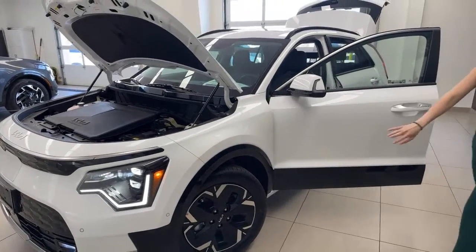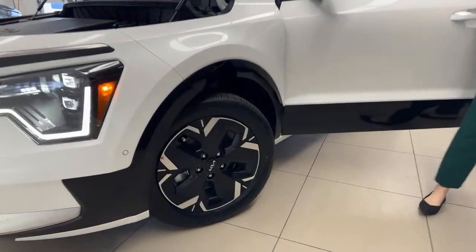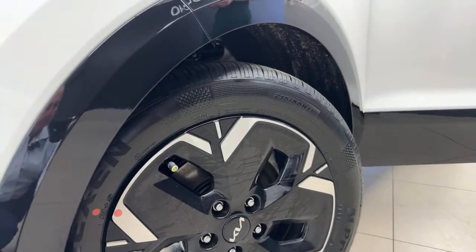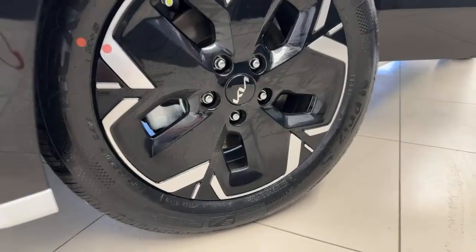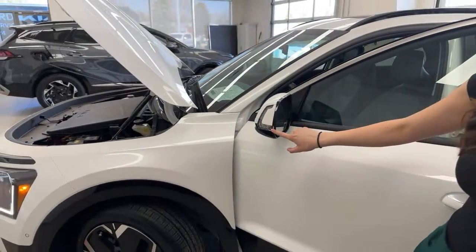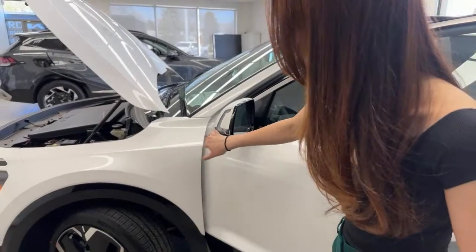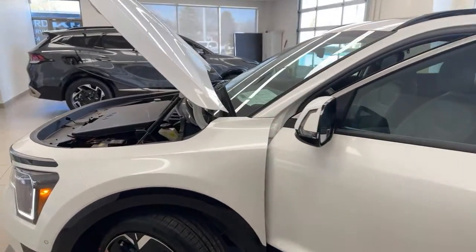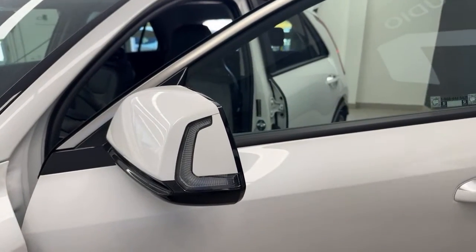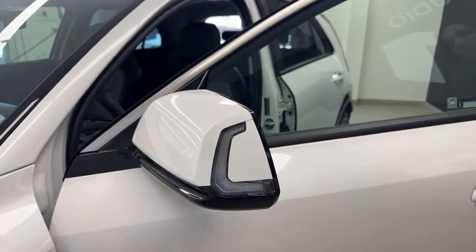So we'll also take a look at our wheels. 17-inch alloy wheels. This is shared with all the trims on the Niro lineup for the EVs. And then we'll move up to our mirrors. So body colored mirrors, we have this beautiful C-light design, and that is your turn signal repeater. So not only does it light up here, it lights up throughout the entire seat. Looks pretty cool. Very similar to what Hyundai has on the Palisade. So a nice look there.